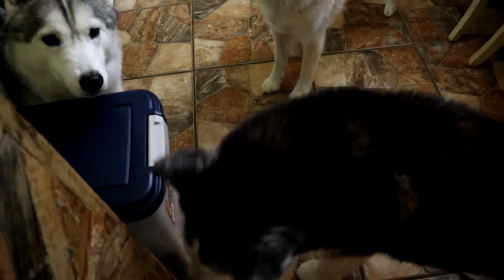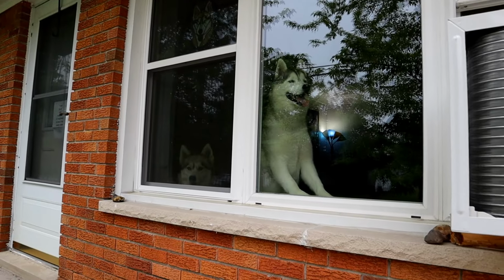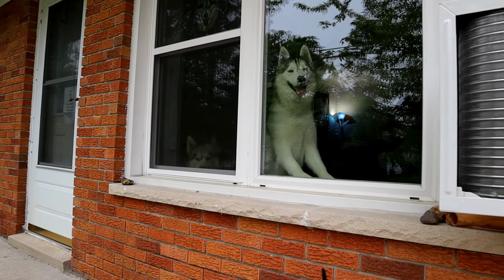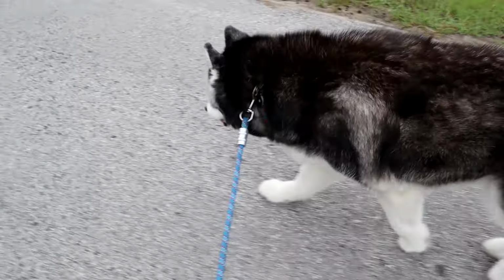Time for the cycle of walks. So the first dog to go on a walk, of course, is Miss Fluffy Butt Oakley. Seniority rules, right? The funniest part is we can barely leave the house without Memphis going crazy in the window. She doesn't realize yet that she is going to get a turn.